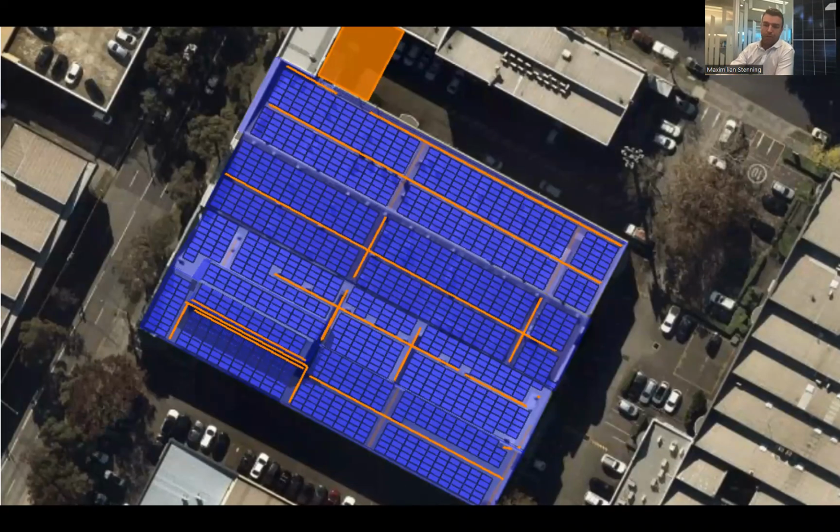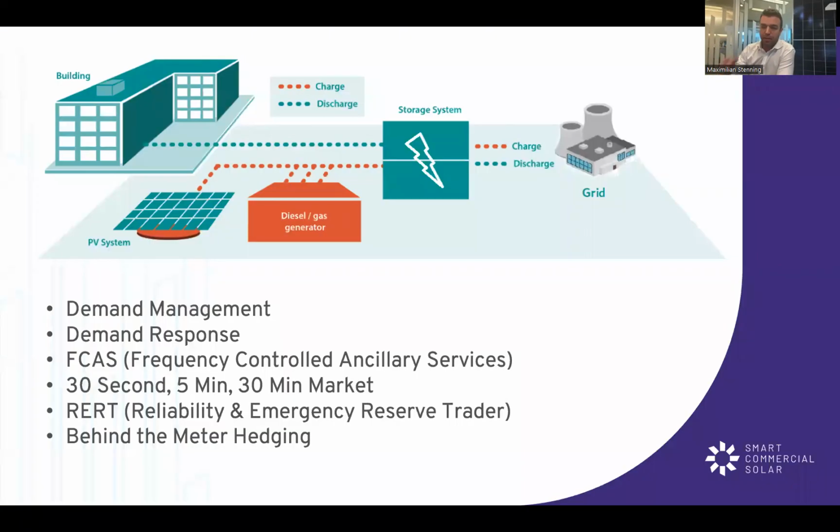This is a new factory that we're doing in Alexandria. We're filling their roof with 600 kilowatts of solar. We're putting in 2 big batteries. And the purpose of this battery, the only way that we could get it to be financially sensible was by playing in all energy markets at once. So it's performing demand management behind the meter. It's offsetting kilowatt hours, but out into the grid, it's also playing in demand response, which is one market. It's playing in FCAS, which is a very short energy market.